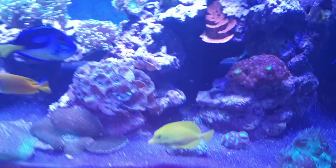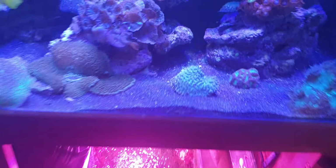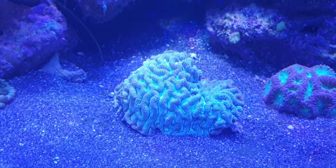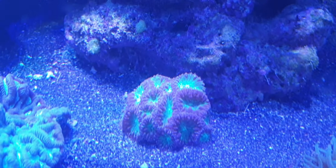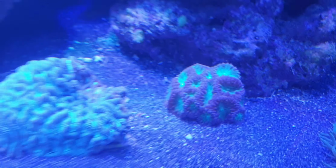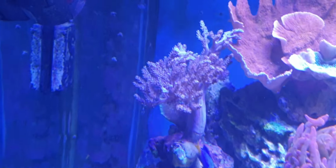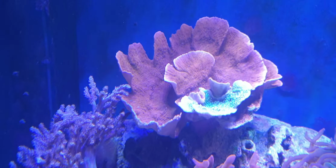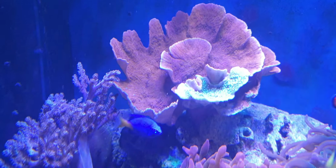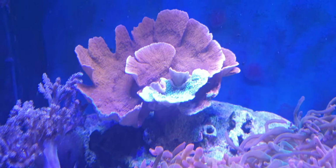But the lights haven't been on long. Since your last video I did, I've got myself a Favia brain. There, look. Got myself a lovely little blasto. I love that. And I got myself a Kenya tree, which is just waking up now there at the back. That Montipora is just growing mental. I can't get over how big it's getting. Look at the fingers on the ends, as I call them. And that bit in the middle of the green's just growing.